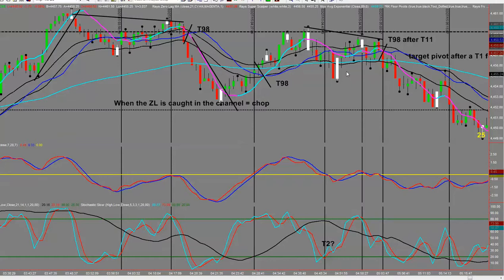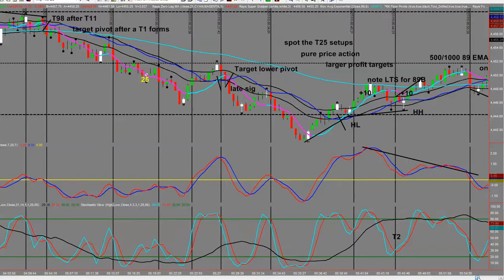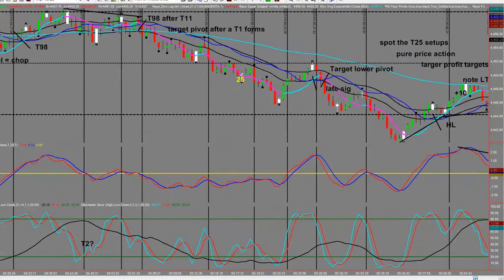You miss the trade. And that's one thing about price action when you're trading, like for T25, it's really a pure action trade. It's a lot easier to trade on your T25s. So what I've got here also is target pivot after T1 form. When you get these bounces off the pivots, look here, you pivot up here and you get these bounces. This is tradable in its own right. And John Carter, in his excellent book, Mastering the Trade, talks about this as well. We've gone up, we've tested the pivot twice now. Then we collapse. Where's the logical target? The next pivot down.